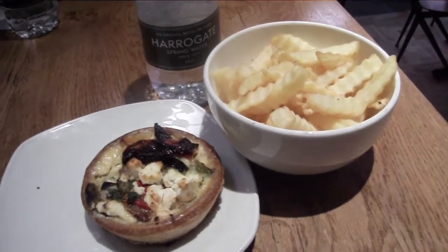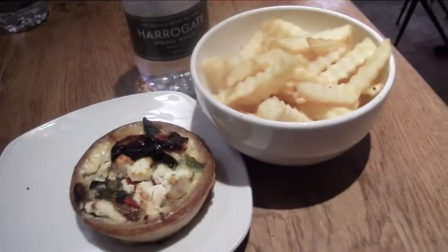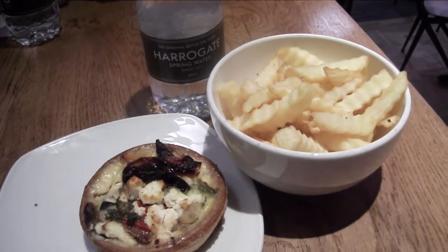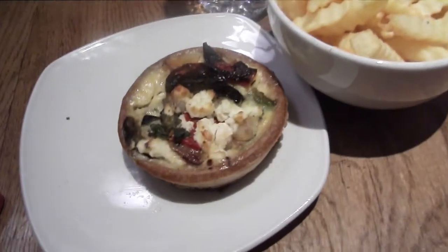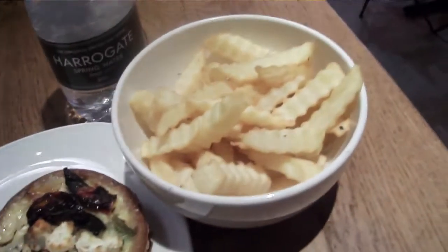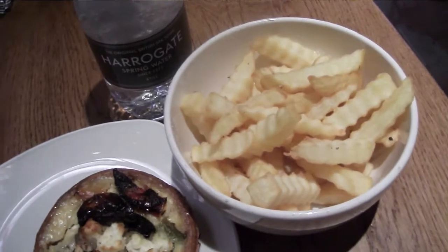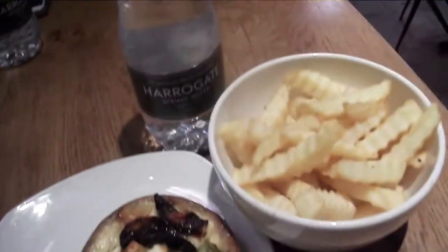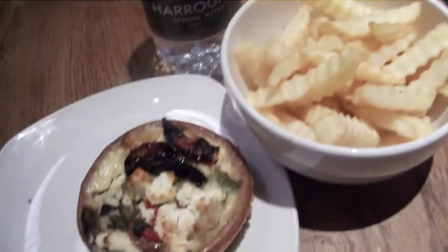Yeah, so this is my second tea of the night, back out. Basically, had lots of time to spare, and when I am bored, I often eat my feelings. So I got a Mediterranean quiche thing with feta cheese, yum yum. Some more chips. I didn't show what I had before because my camera died. And some Harrogate spa water. So yeah, lovely, lovely. I'm going to eat nothing tomorrow.